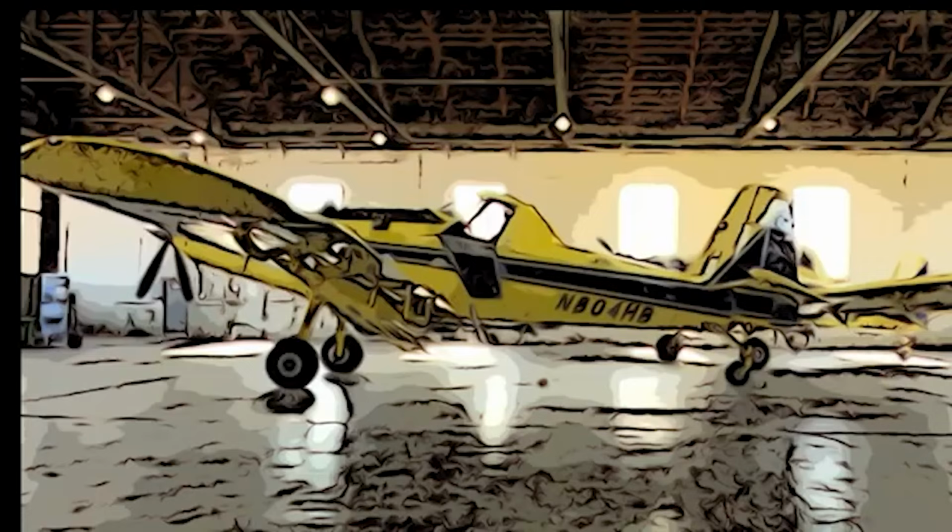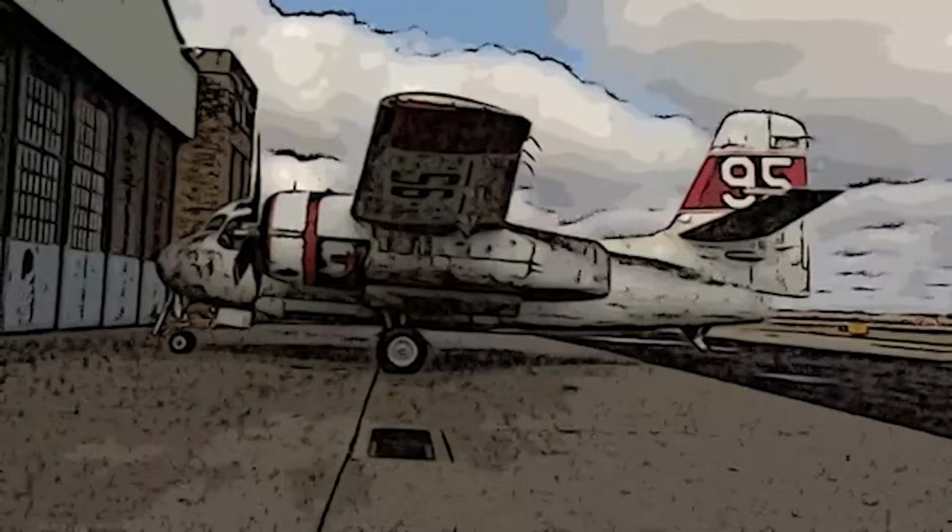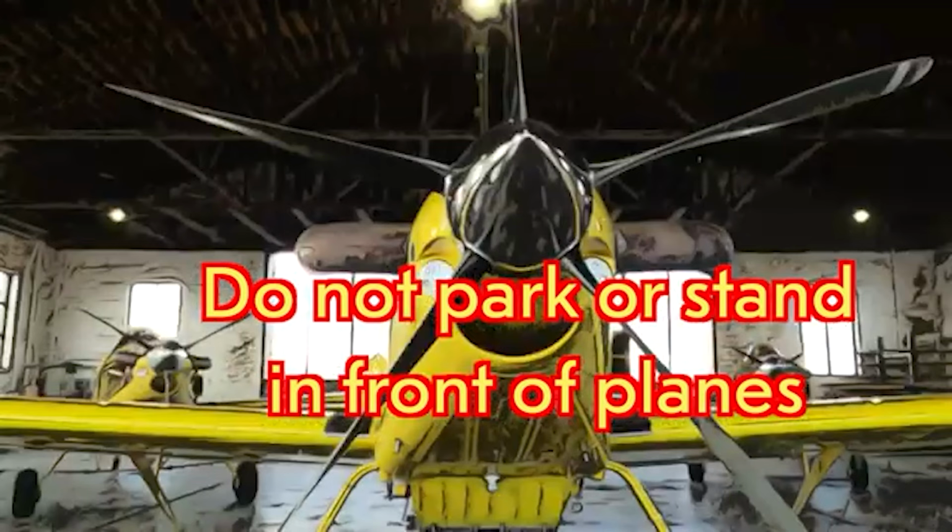Once the aircraft is ordered, a ground crew will begin travel to the refill location. Until they arrive, local personnel will assist the pilot to reload water. Remember, pilots cannot see directly in front of the plane. Do not park or stand directly in front of the planes.